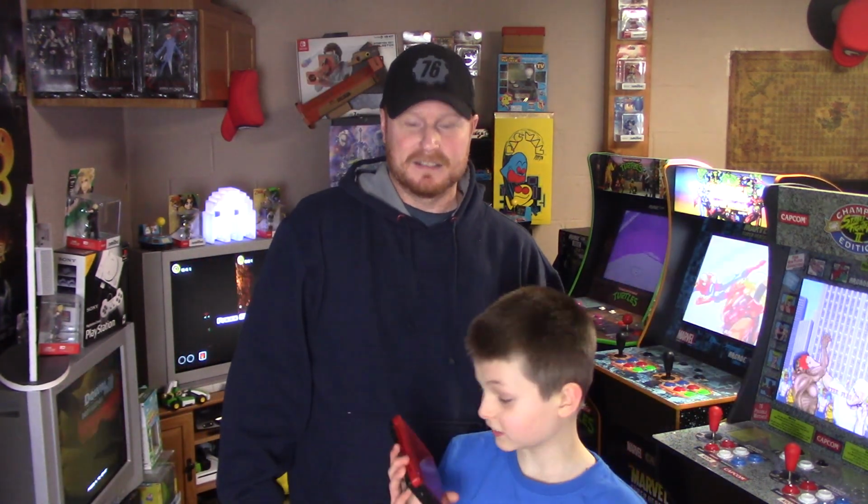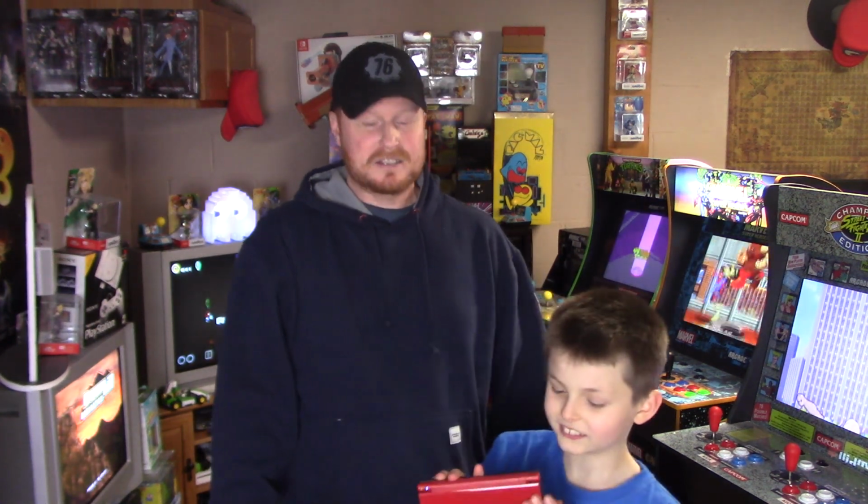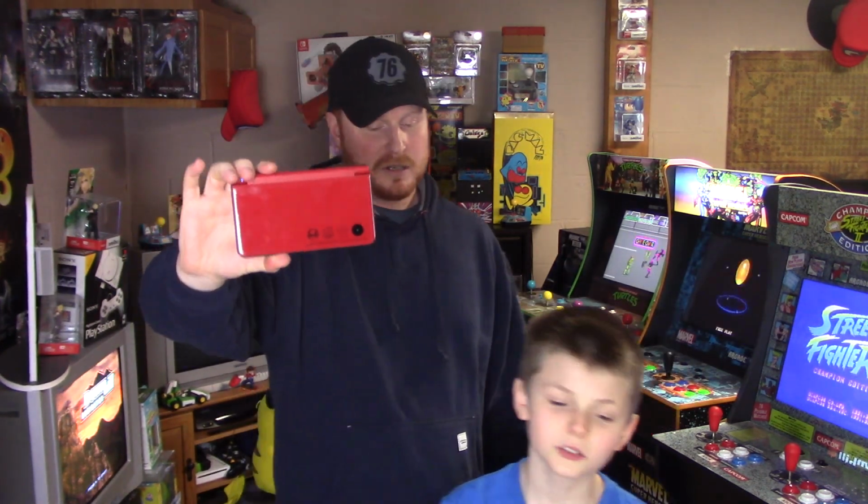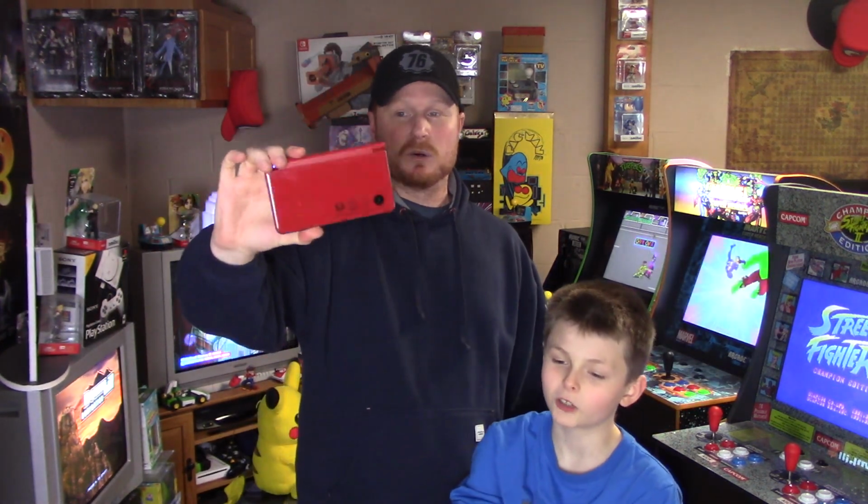And all right, what about number two? We got this thing. Yeah, the DS? Yes, the DS. This is actually a DSi XL. And like I said before, this is the 25th Super Mario Brothers Anniversary Edition. 25th Anniversary Edition. Yeah, really cool that I got this for nothing from a coworker.